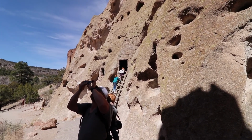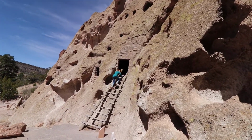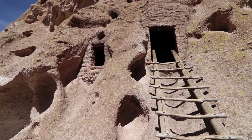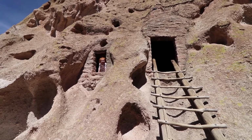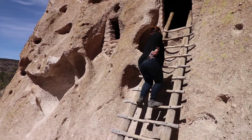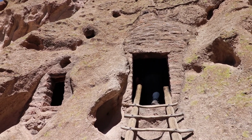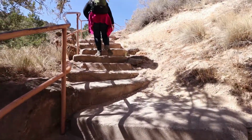Whoa. Hello? Are you with me? Come to the window, Brookie. This one I can actually stand up in. Hello. This is our house. This could be our house, and then this one could be down. Guess what, guys? More stairs. Woo!